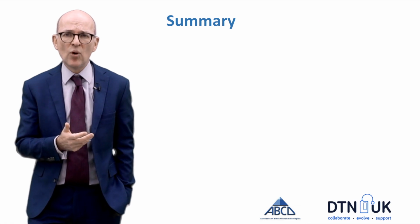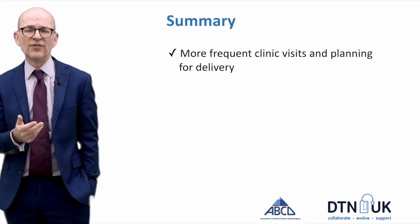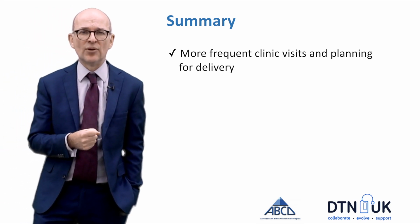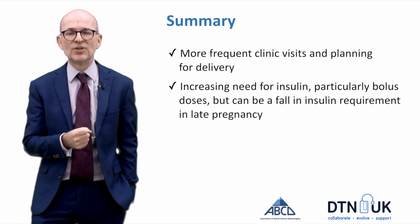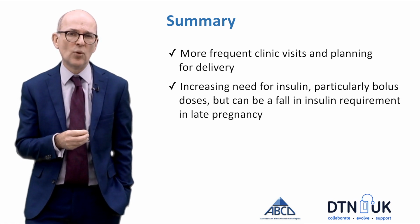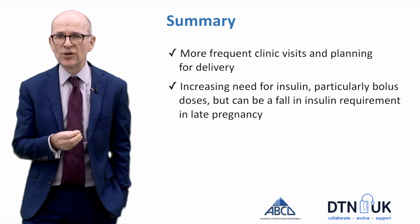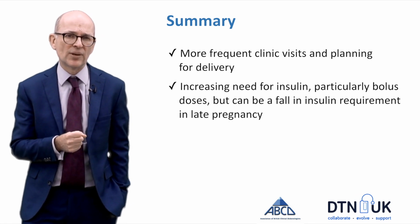So in summary, what can you expect during the 3rd trimester? You can expect more frequent clinic visits and to start making plans for what happens at the time of delivery. There's an increasing need for insulin, and this is particularly in terms of bolus doses, which may need to change in other ways. But in late pregnancy, there can be a small fall in insulin requirement, but it's important to note that a larger fall may be an indication that the placenta is not functioning properly.